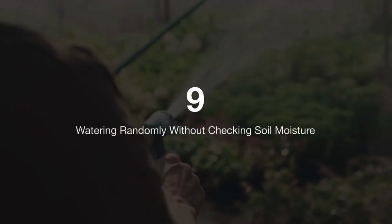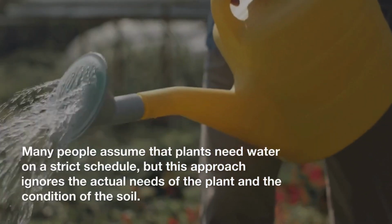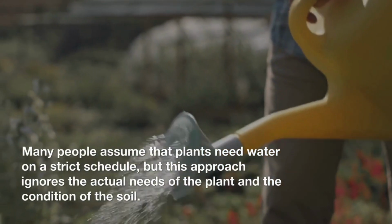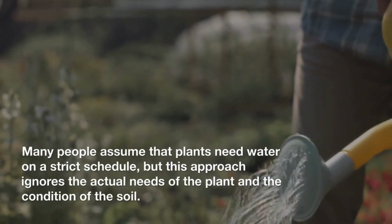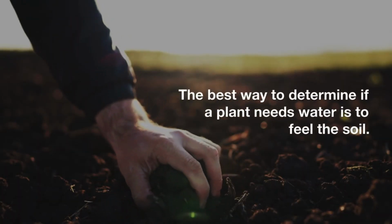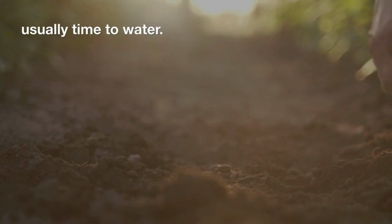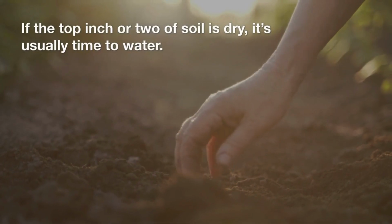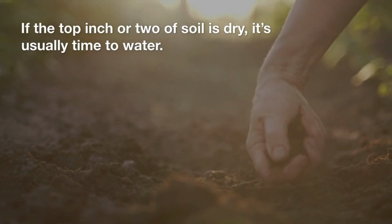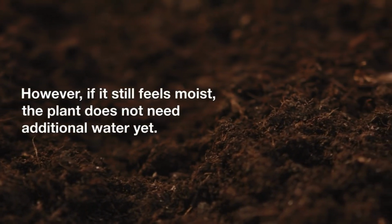Number 9. Watering randomly without checking soil moisture. Many people assume that plants need water on a strict schedule, but this approach ignores the actual needs of the plant and the condition of the soil. The best way to determine if a plant needs water is to feel the soil. If the top inch or two of soil is dry, it's usually time to water. However, if it still feels moist, the plant does not need additional water yet.